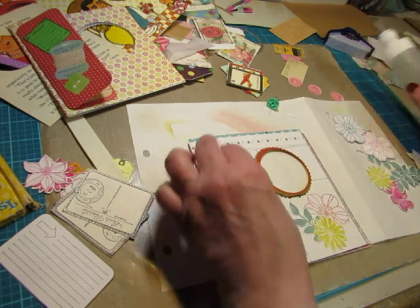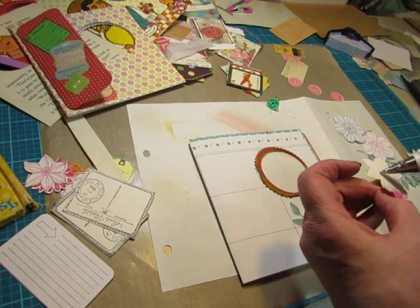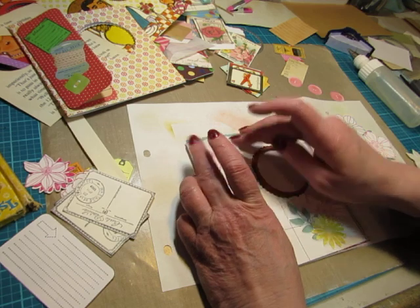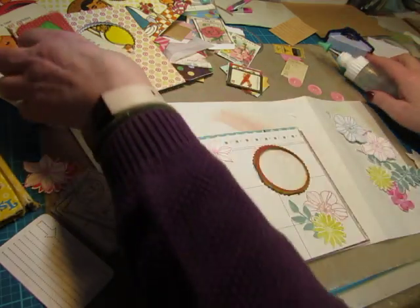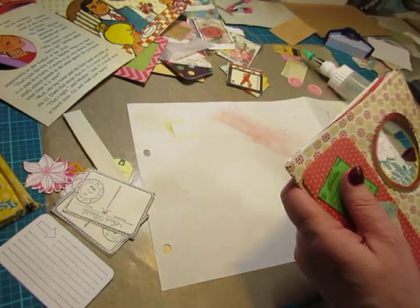I'm going to add one up here, and then the rest of the space you can have for journaling. So that gives you an idea of what I'm going to do throughout this book. I think it's going to be great fun. I can't wait to see the finished product.